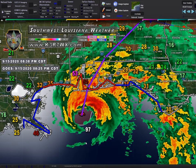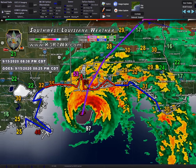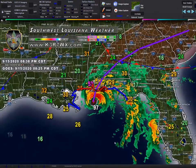So there are some stronger winds, and as Sally begins to move in, you have the main eye wall right here. That is where you're going to see your most intense winds, and this is just raking the coast right now. Dauphin Island and those areas, Gulf Shores, it's going to be a long ordeal for you.